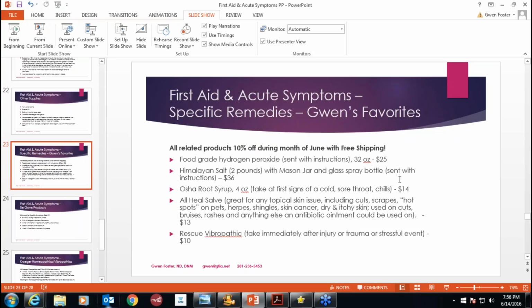So I'm going to go through the ones that I think are must-haves and some of my favorite remedies by brand name. Even if you've ordered them somewhere else, these are my favorite remedies that are in my bathroom, that I use all the time. So, food-grade hydrogen peroxide, I send it with instructions.